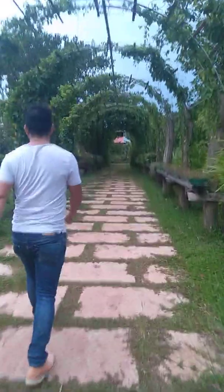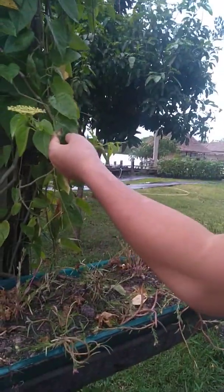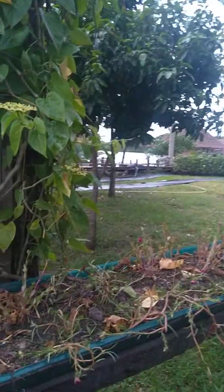Oh, almost. Almost. Almost can't go back. This is betel nut. No, it's not. Betel nut leaves. No, it's not.